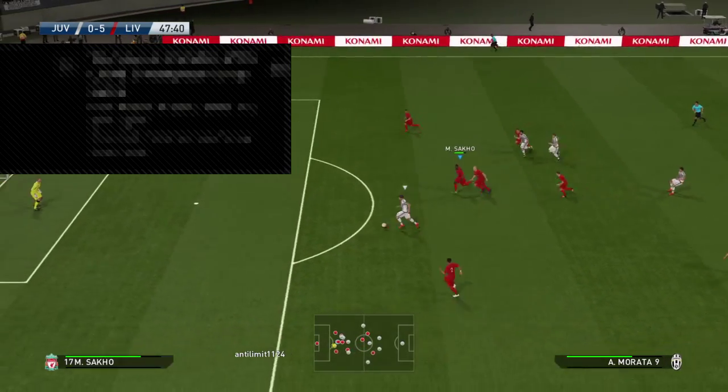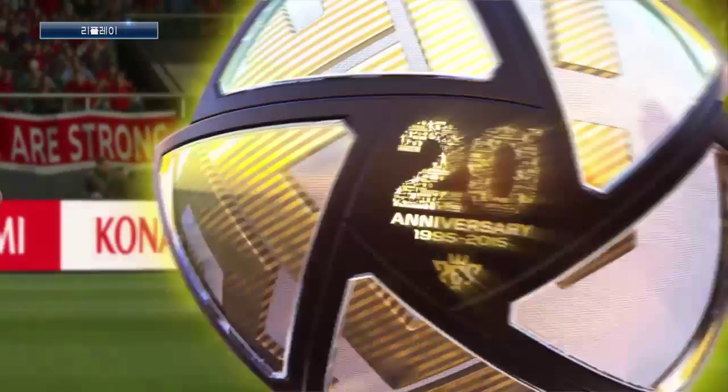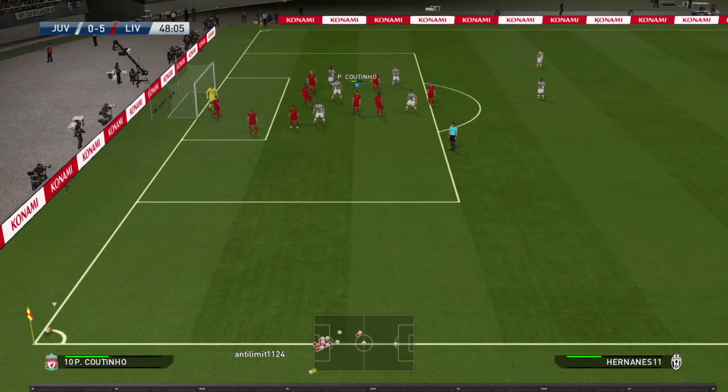Well, from right in front of goal, there was no way he was going to miss. Well, we've just seen intelligent football from intelligent footballers. That's honed on the training ground and lovely when it comes off on match day.